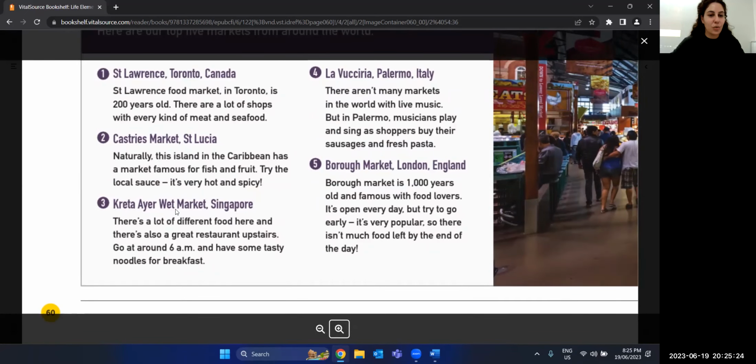Creta Ayer Wet Market. Singapore, we all struggle to say that. Singapore. Okay, there's a lot of different food here. Oh, and there's also a great restaurant upstairs. Go at around 6 a.m. and have some tasty noodles for breakfast.